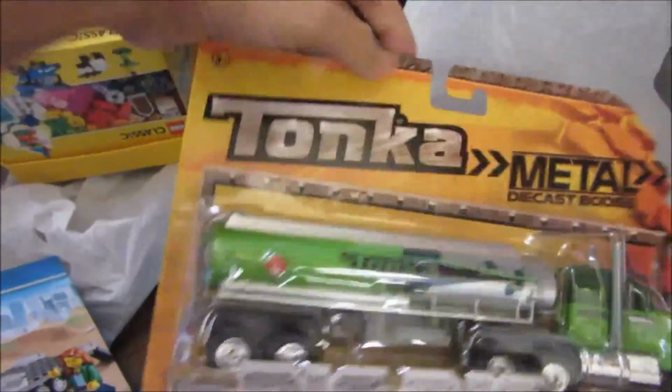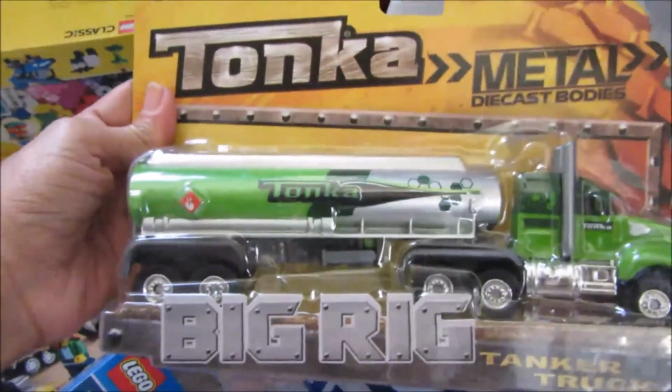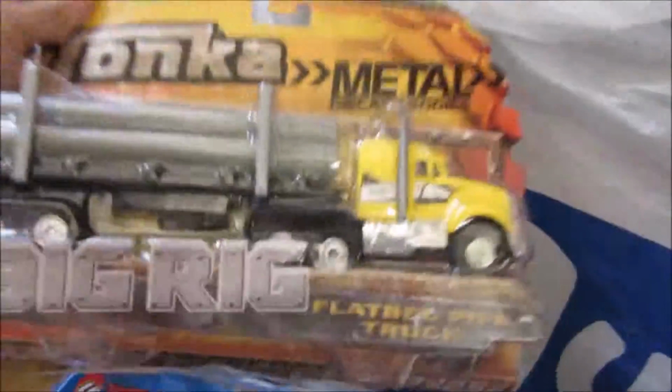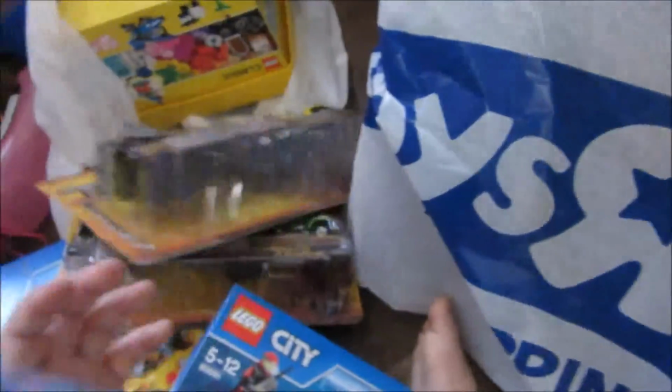Alright, so let's go back to the big plastic bag. If you can remember, in our last haul, I showed one of the Tonka Big Rig trucks, the one that has three crates on it. So this one is the tanker truck. And then, that's another one. And then this flatbed pipe truck. Those pipes are probably removable.